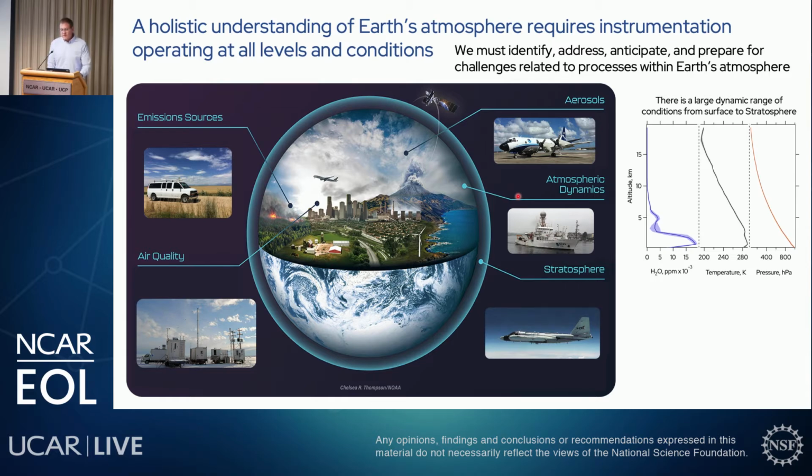In order to tackle challenges related to the Earth's atmosphere, we really need to try to stay ahead of that curve and anticipate and identify problems and really lay out a plan to the future, because any instrument development or any project takes a spin-up time that's not insignificant. That's particularly true when we're talking about field deployments on things like large research aircraft, which take proposal stages. It takes planning to get instruments on them, and it takes time to assemble a team and deploy.